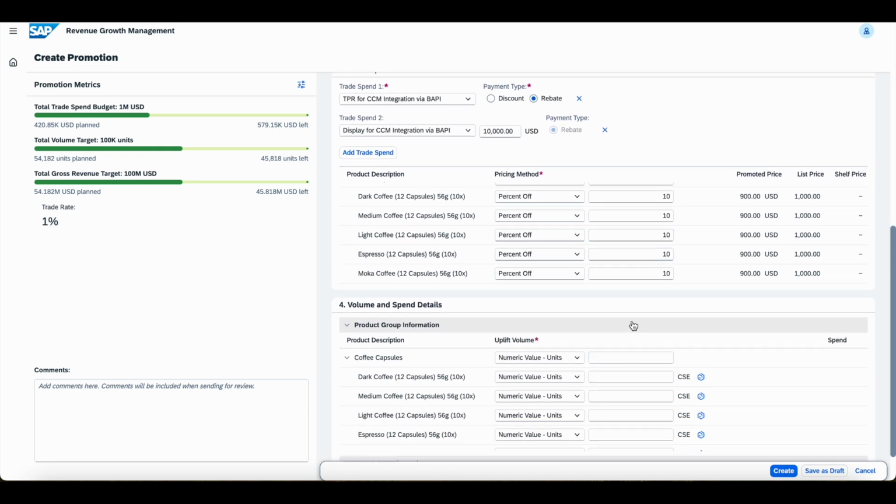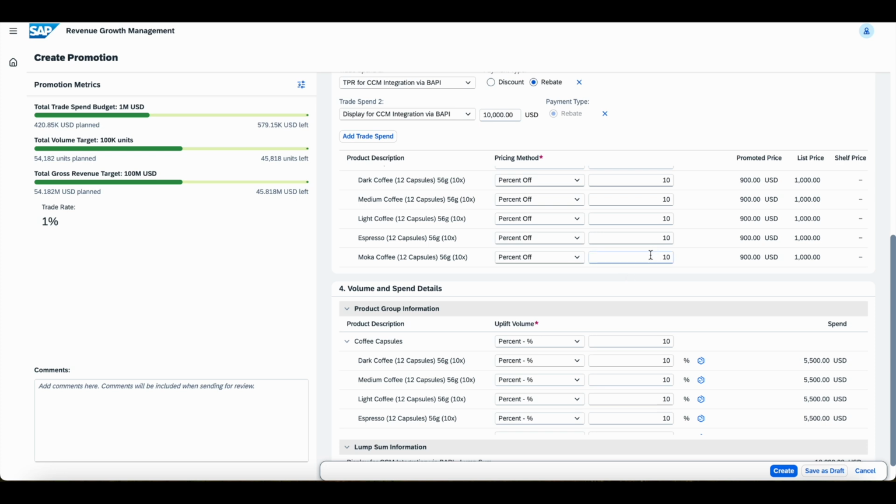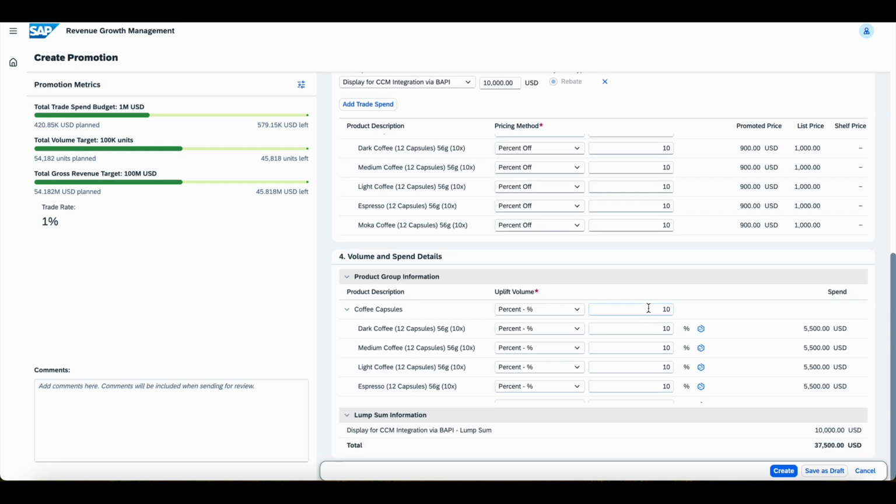On the next step, I'm going to define the uplift I can expect from running such a promotion. And I'm going to expect a 10% uplift from discounting the product and having those products on a display.